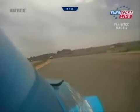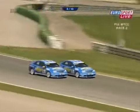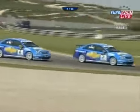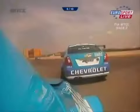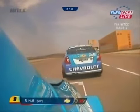Oh, he was alongside. Now he's on the outside, but he's on the wrong side to go. He can't... Yeah, he's on the racing line as well. It'll be better for him out there almost. Not unless he can switch back. And he can. Try and get on the inside when he comes out of this corner. Here he comes. He hasn't got the run out.